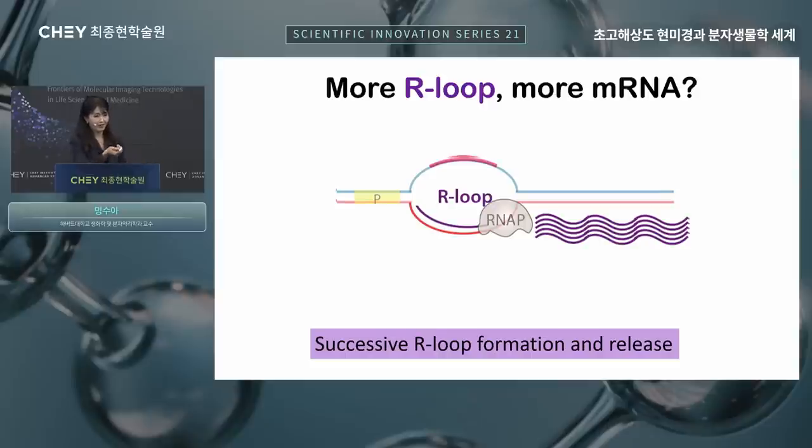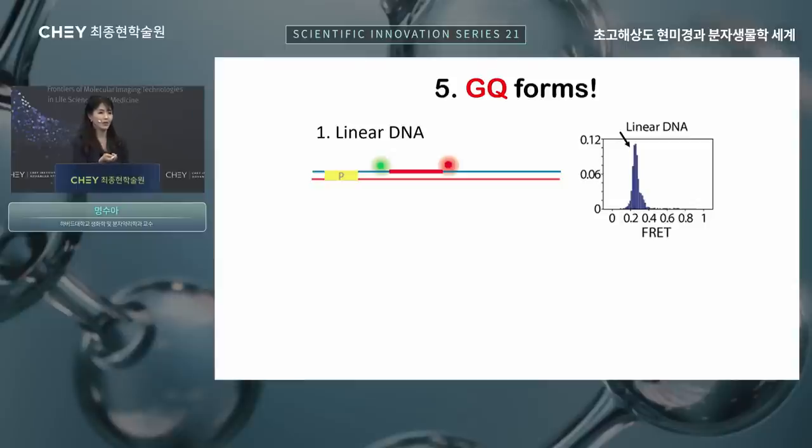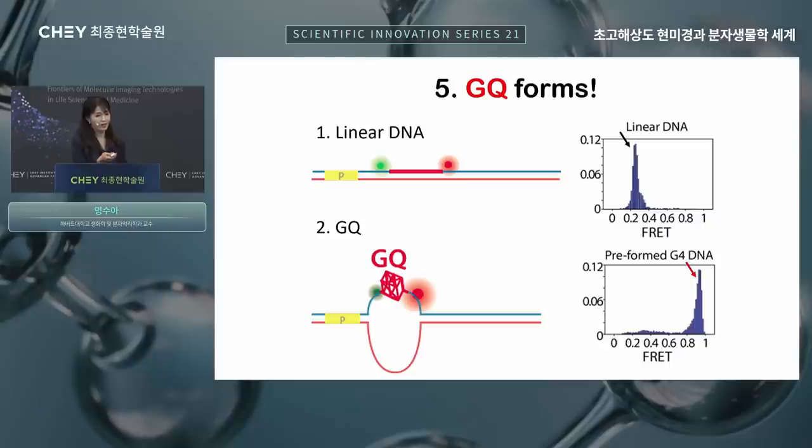What about the top strand? This is the G-rich strand in the non-template. To examine that, we move to the last single molecule platform, where we located two dyes right across the GQ forming region on the same strand. And indeed, it does fold into G quadruplex.